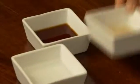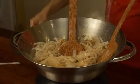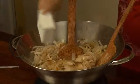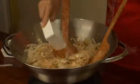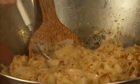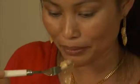Once the noodles are well coated, add the sugar, fish sauce and the vinegar and work the ingredients through. It won't take long for the sugar to dissolve and for the next burst of distinct Pad Thai aromas to engulf you. When the noodles are cooked, it is an excellent time to taste your dish. You may feel you need more sugar or fish sauce to your taste. Pad Thai is served slightly sweeter in Western countries.